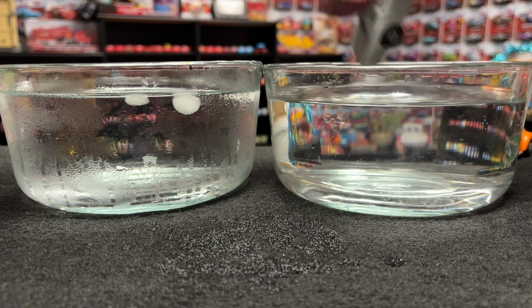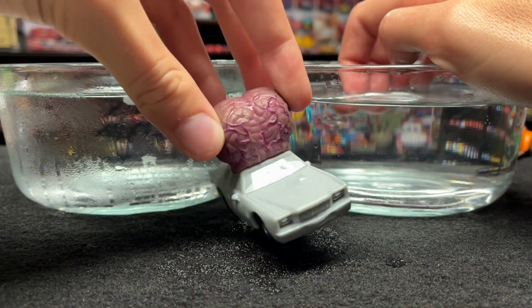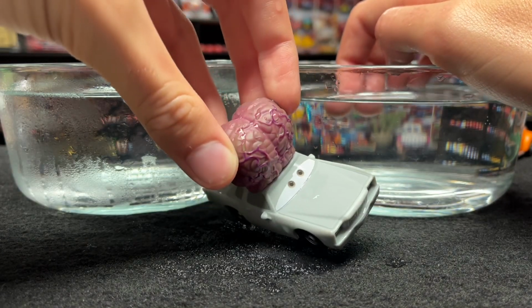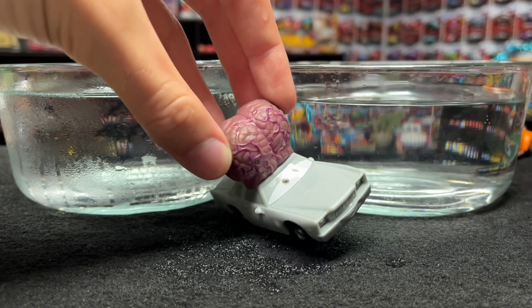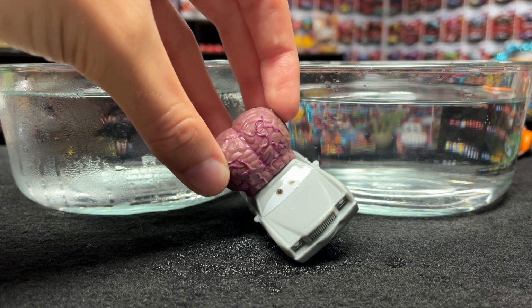Why would they want their zombies gray though? It doesn't make sense. A lot of people say that it was probably them. They sent them the artworks of gray zombies, and then they did Doug first, so they just made his diecast gray. But I don't know.